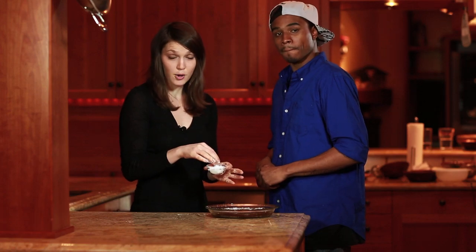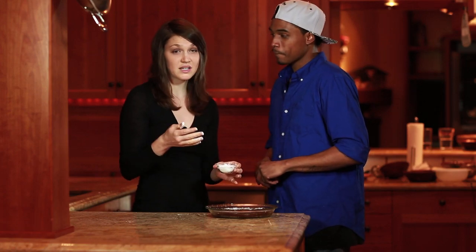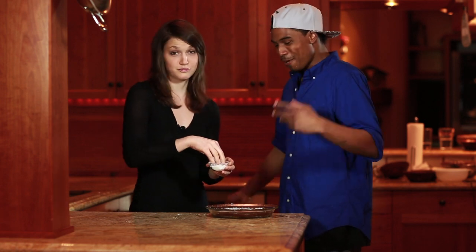So we're at the very last step. All we have to do is add a little bit of powdered sugar because it looks pretty, and then we can eat. My favorite part. Mine too.